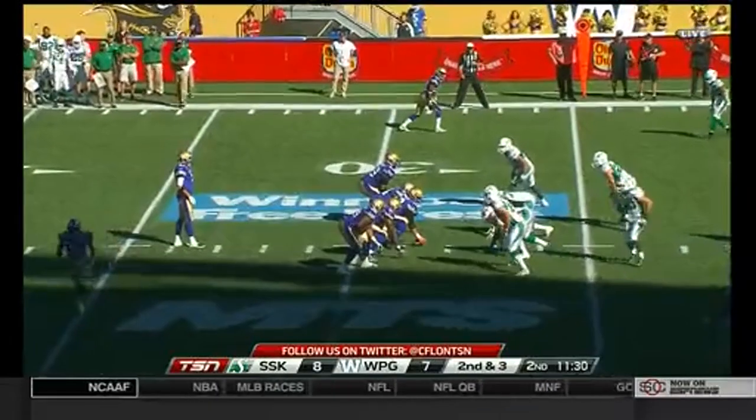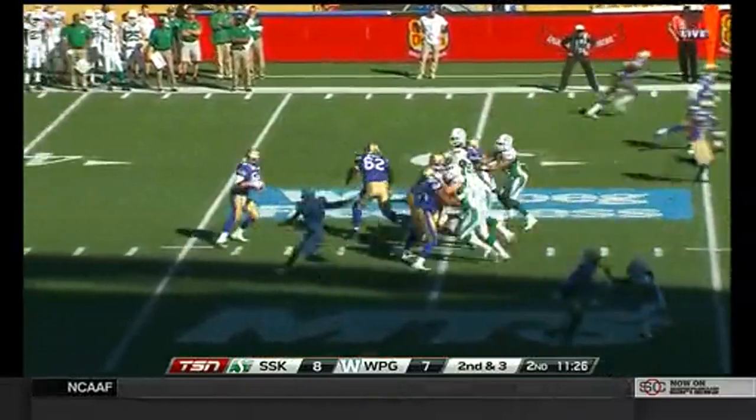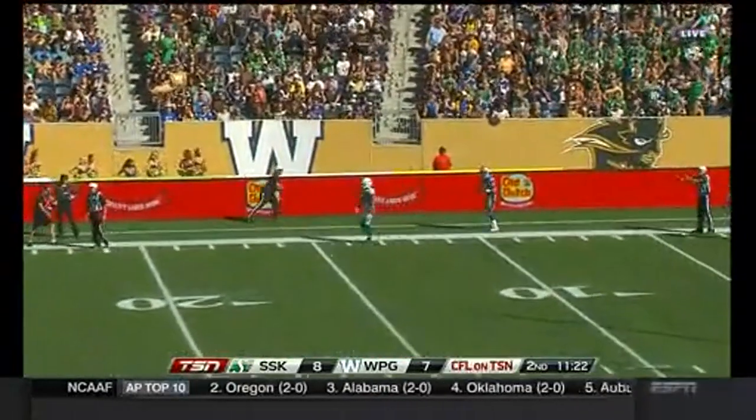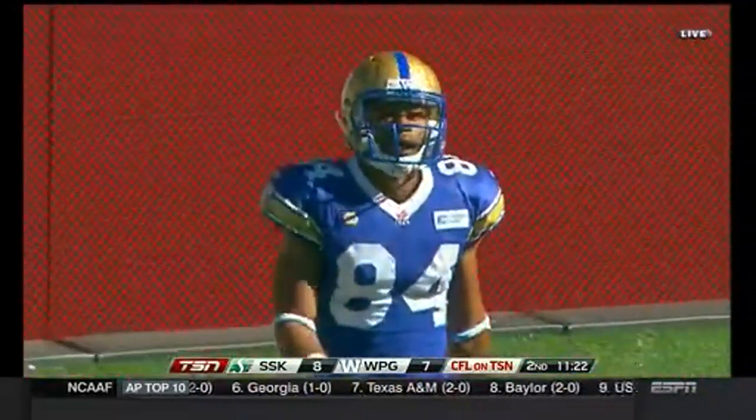He's pushing it deep. Told us yesterday, missed 3 on Sunday in Saskatchewan. 2nd and 3. And that ball threw it away. Thrown away. Robbie Bryant was in the neighborhood, and the field goal unit will have to come on.